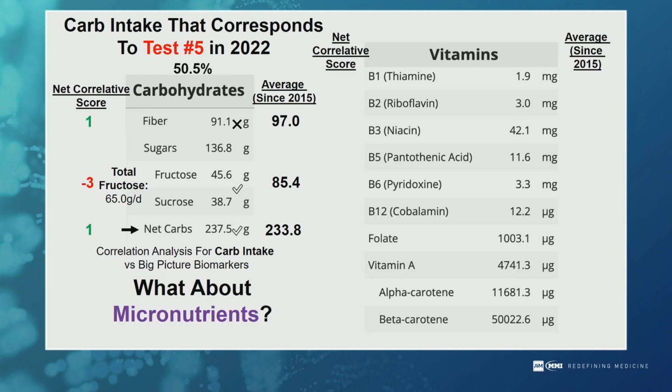So what about micronutrients? And I'm not going to go through all of these. I'm just going to highlight a few key vitamins and minerals. So first, we'll have a look at niacin, which has a very positive score in my data of +7. So I should eat above my average intake based on the rules that I've set for positive, negative, and 0 scores. So 42 is higher than 36, so we give that a check.